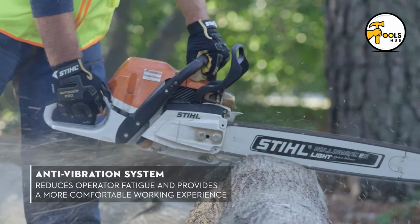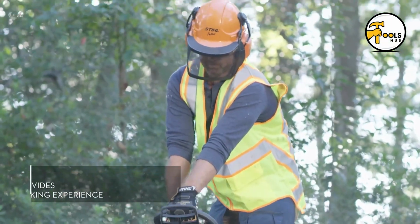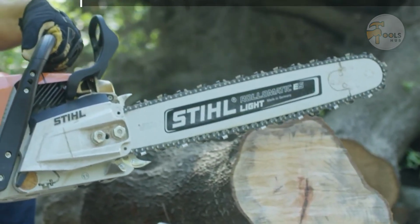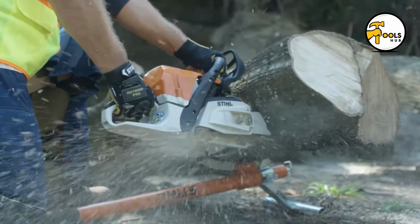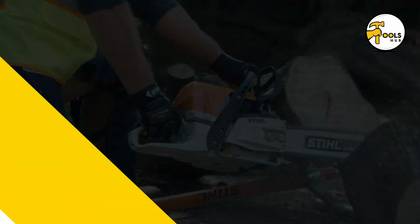It features Stihl's anti-vibration system for reduced operator fatigue, an adjustable automatic oiler for consistent lubrication, and a decompression valve for easier starting. The 16 to 20-inch bar options give you flexibility for various cutting tasks, and its robust build ensures it can handle the toughest jobs.